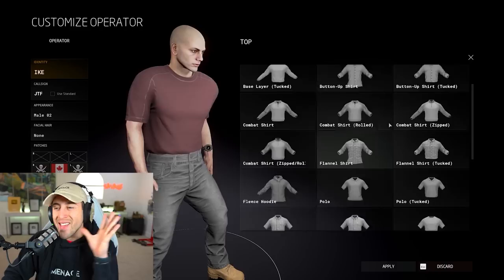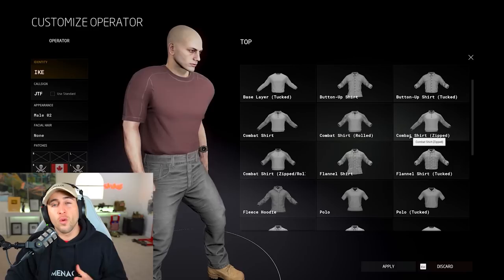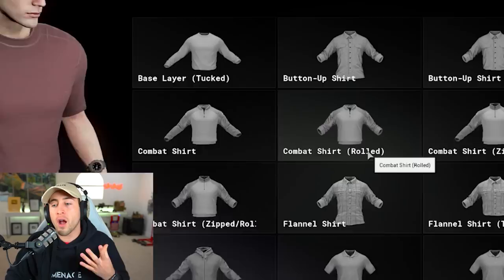Time for the outfit. All right. Eyewear, none. Next, we're going to do mask. Maybe, actually. You know what? We'll have to come back to that. But for now, none. Top. This is where things are going to get a little interesting. So you have to remember this is a tier 1 unit. So they're going to rock combat tops. I'm thinking the combat shirt rolled is probably what we're going to go with.